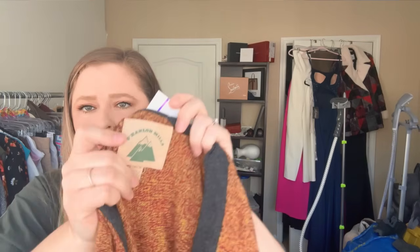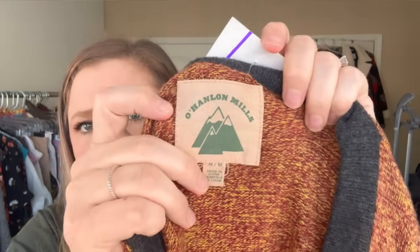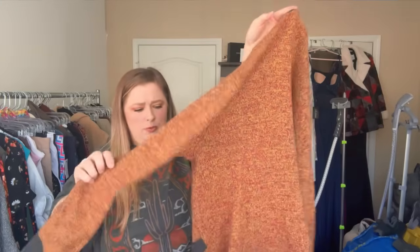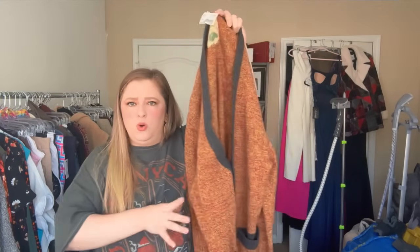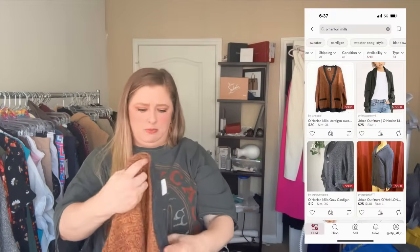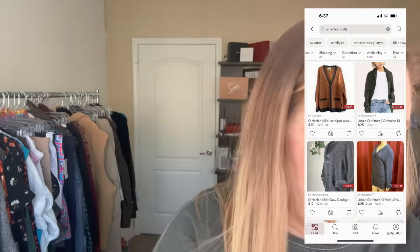Oh, all right, this is a new to me brand as well. It just intrigued me. It looked very much like an outdoorsy kind of tag, obviously, because it has the mountains on it. It's O'Hanlon Mills, if that's how you say that, size medium. So this is just a cardigan. I couldn't find a ton of cardigans that it sold, but everything else that it sold from this brand seemed to do really well. And this was only marked at $10, so I only paid $3 for it.